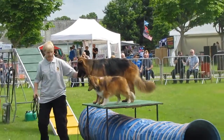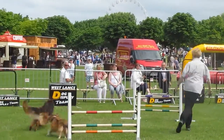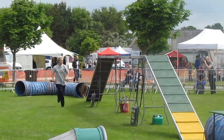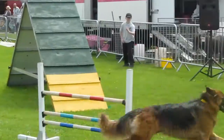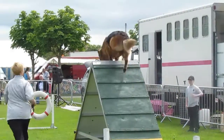Two for the price of one. This is Sharon with Helga. She's the German Shepherd. And Wilma, she's the Sheltie. Now, Helga sometimes comes back to the trailer looking for her favourite toy, which has to be a football. So I don't know whether she's going to be under control today. There she goes. No, she's not. She's looking for her football.